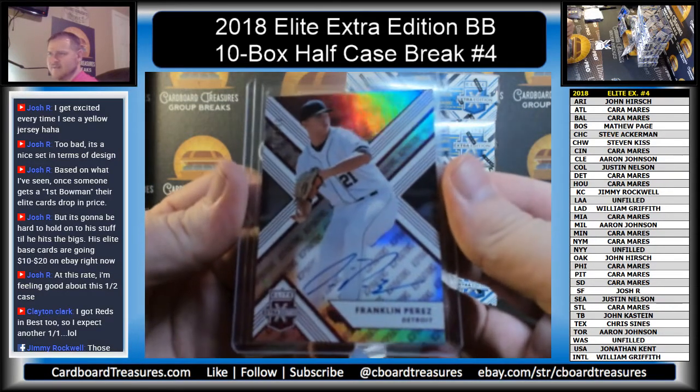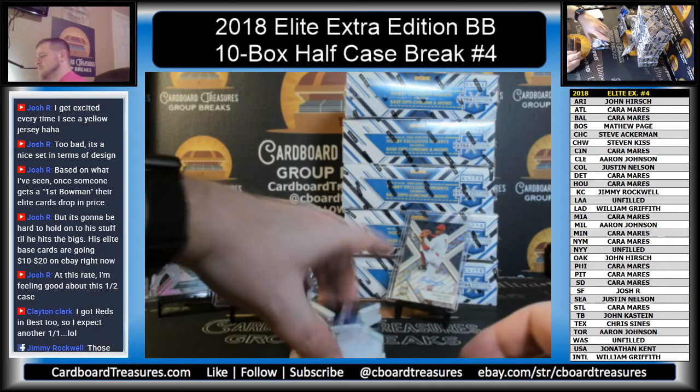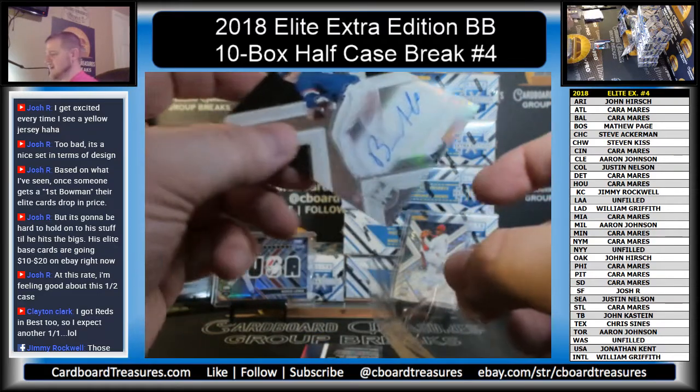Guys, I know it's getting late. If you can't stick around for the whole break, I will do a hit recap at the end. There's Braxton Ashcraft, base auto, going to Pittsburgh. Another one for Kara.